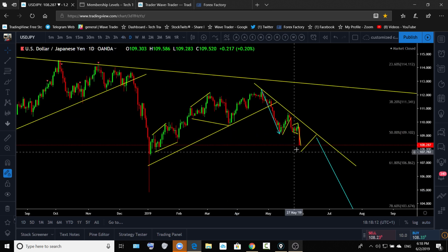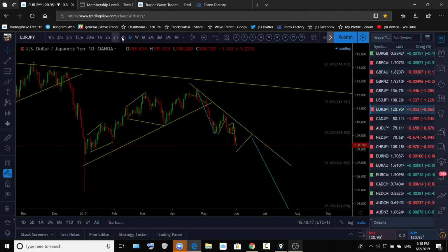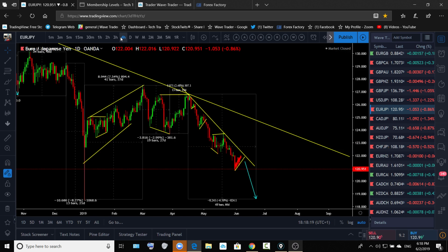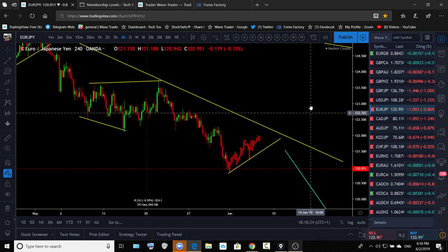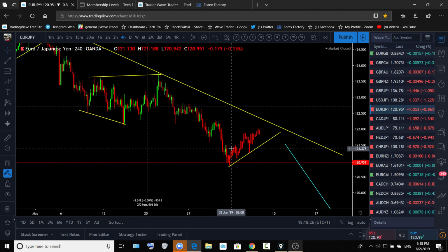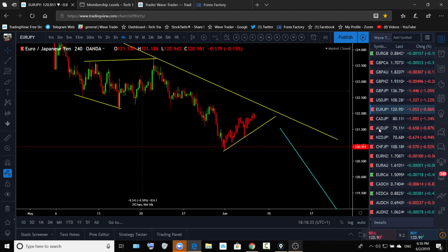Okay, so correct over there and continue to go lower. Similar analysis is going to be on other yen pairs. Euro yen to correct on the 4-hour time frame and continue to go lower. Or you can trade against that counter trend on the 15-minute time frame, break up the correction and complete that 4-hour correction, and then once that 4-hour correction is complete, trade to the downside.